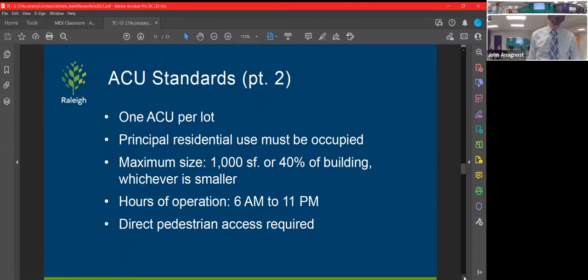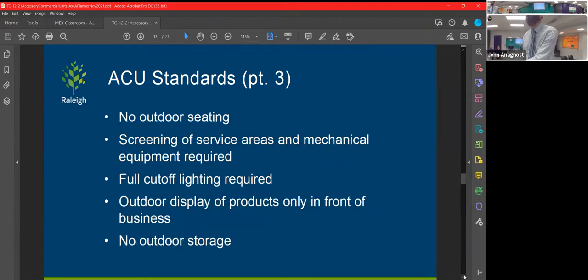And then limits on hours of operation, 6 a.m. to 11 p.m. Direct pedestrian access is required from the street. Outdoor seating is not allowed, and that's specifically outdoor seating associated with the business. So if you have a back deck, you could still use your back deck for the residents there. Service areas and mechanical equipment are required to be screened in the same way that they would be in a mixed-use district in the city zoning. Service areas, that means loading, delivery areas, garbage service areas, that kind of thing. Those are required to have screening.